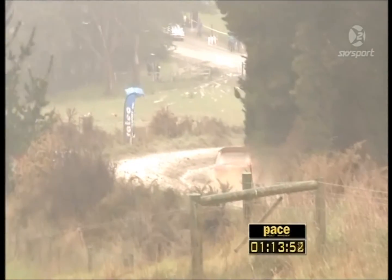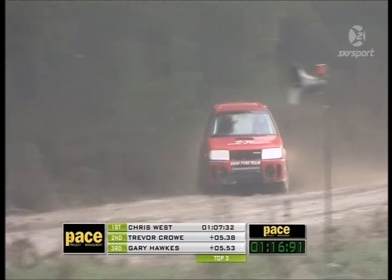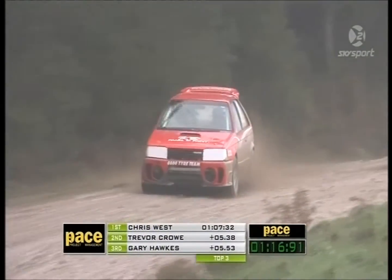Certainly giving it a bit of throttle as he comes around to the last corner. He goes a little bit wide and will stop the clock at 1:16.91. That won't be good enough, but spectacular all the same.